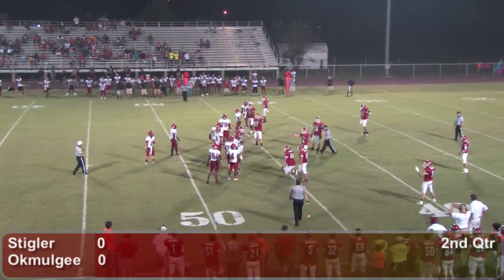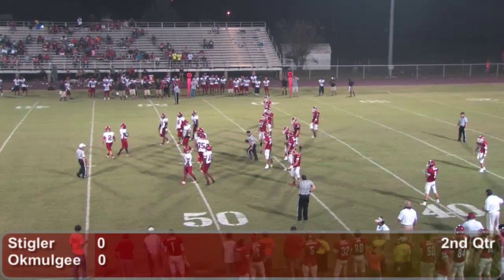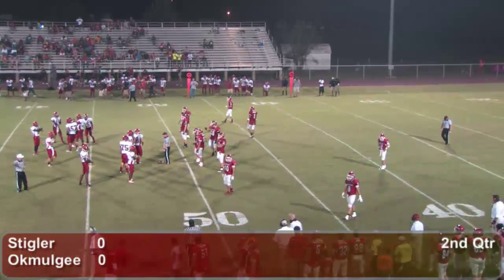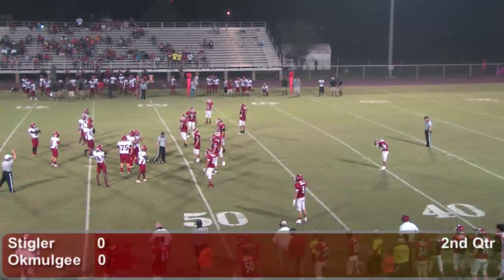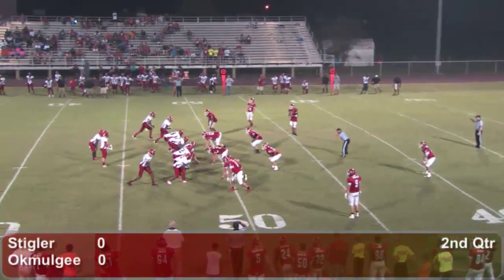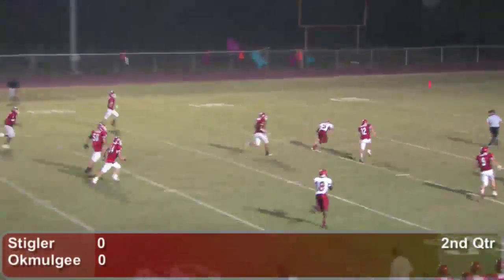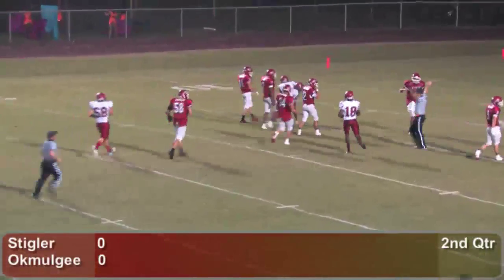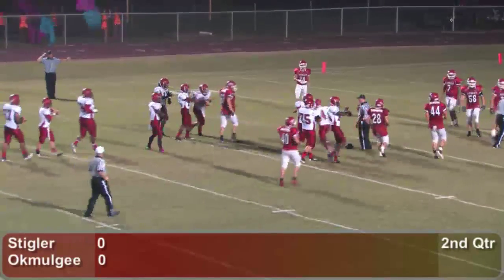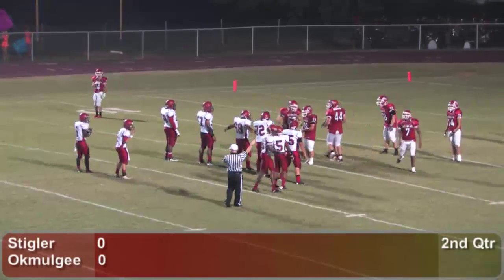Flags on the play, and it'll be an illegal motion. It'll be a 5-yard penalty marked off against the Bulldogs. Trace Jackson finally makes the tackle. Bagby on the reception, wide open, and he goes all the way down to the 16-yard line, tackled by Trace Jackson. 1st and 10 from the 16.